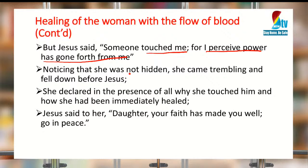Why was she trembling? She was scared because this is not what she expected. She was only expecting to receive healing. But now the attention that she's receiving, she's scared and she fell down before Jesus. Then she declared in the presence of all why and how she had been healed. So why she touched Jesus and how she had been immediately healed.